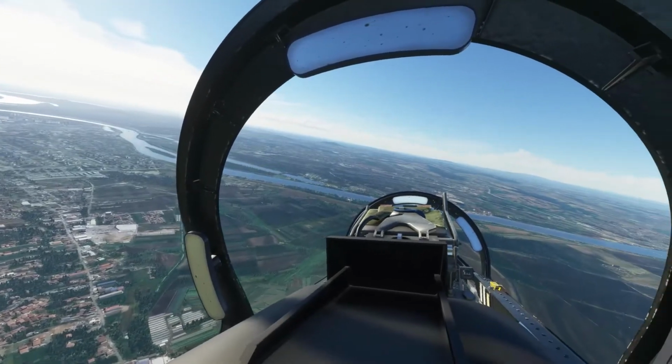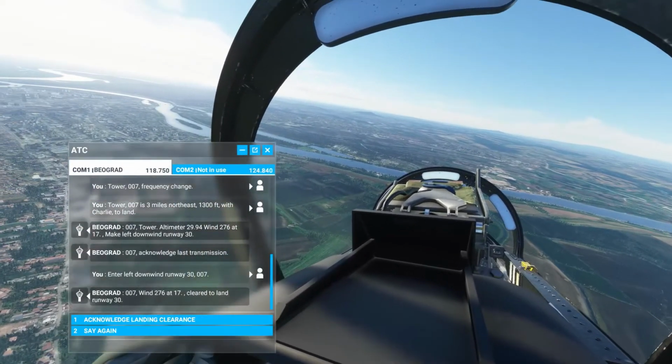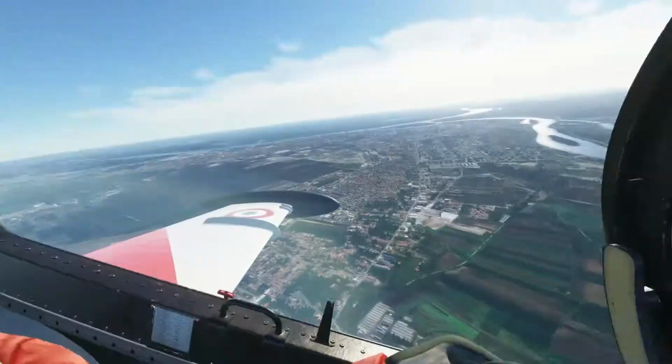007 wind 276 at 17. Cleared to land runway 30. Cleared to land runway 30, 007.